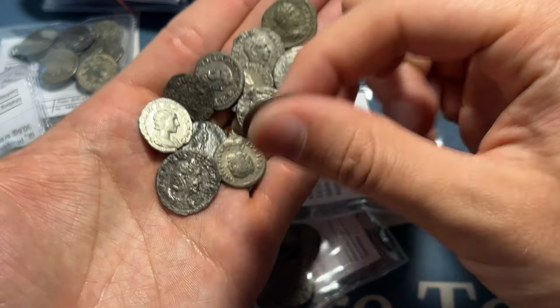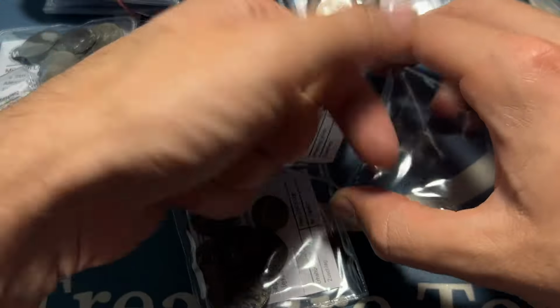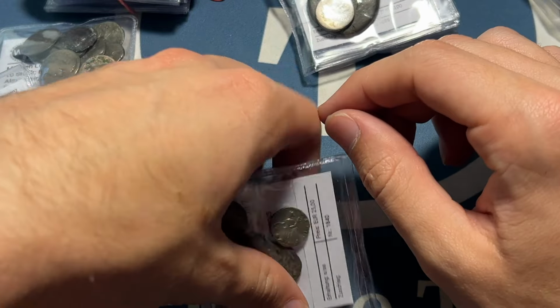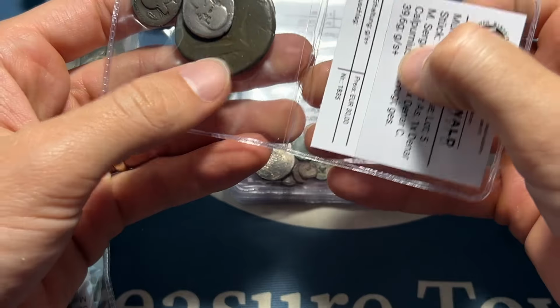He's the 6'6 guy who kills Severus Alexander in 235 and plunges them into the Barracks Emperor rule, ending the Severan dynasty that Septimius Severus had started after Commodus, the son of Marcus Aurelius, had plunged things into a challenging situation. Here we have some more.